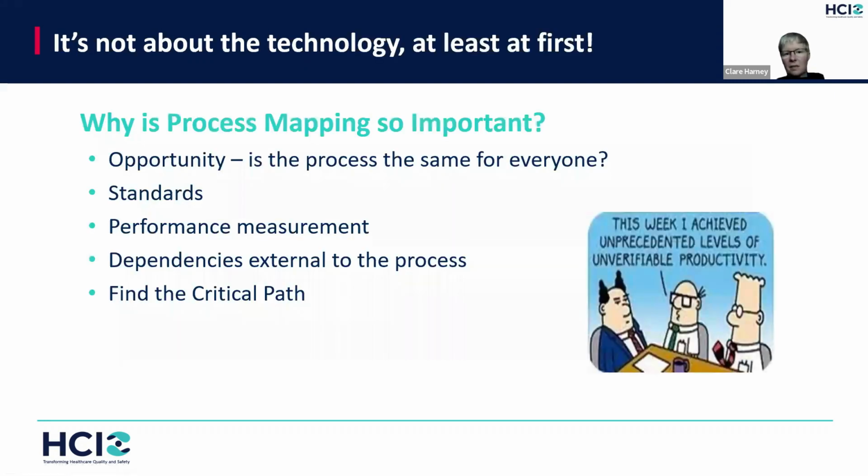So why is process mapping so important? So it's all about the perspectives on how we get things done. My perspective on how healthcare, or even an aspect of healthcare, is managed in an emergency department, for example, may be wildly different than yours. And it's likely this differs across the various stakeholders and members of staff with roles and responsibilities in the area.